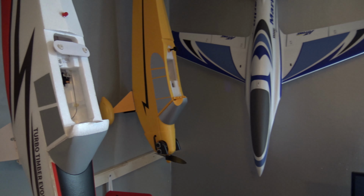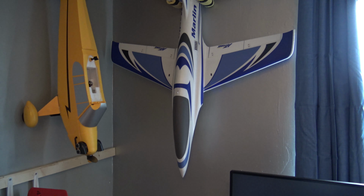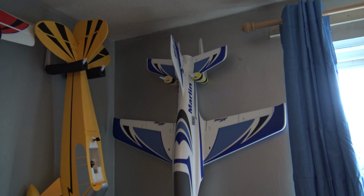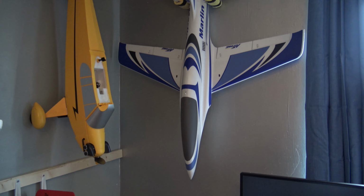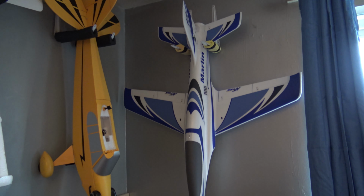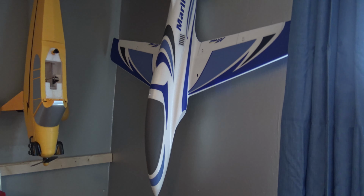Okay, and then we come on to one of my newly acquired EDFs, the Arrows Hobby Marlin. Did the maiden flight and another flight, and I found it very difficult to hand launch, but I did enjoy flying it. It was very quick, but very nice natured. So just come and get it from the side.